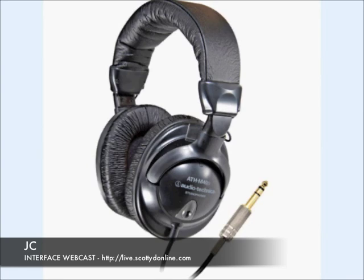To sum up, the ATH-M40FS headphones from Audio-Technica represent a great value in the world of audio. They're reliable, they sound good, they're well built, and they should last you quite a while, even in a rough and tumble professional audio situation like you would find in a recording studio or radio station.